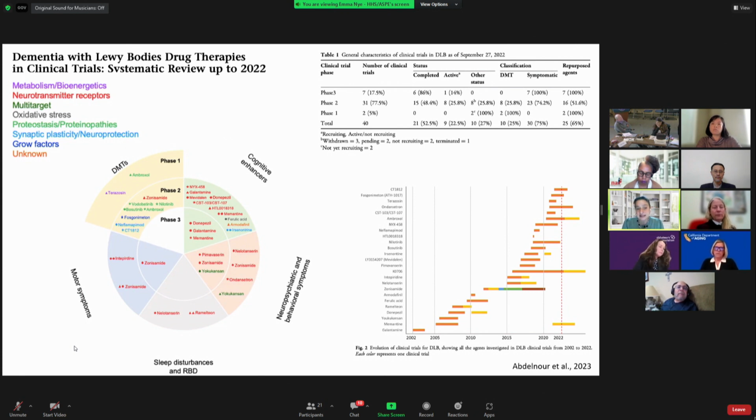They also need to tackle a variety of clinical symptoms. So people with Lewy body dementia don't just have one clinical symptom. They have a whole host of clinical symptoms, from dementia to psychosis to apathy to depression to sleep dysfunction to motor Parkinsonism. And those all may need to be addressed. There are trials spanning all phases from phase 1, 2, and 3. And as you can see, there has been growth and progress over the years. Next slide, please.